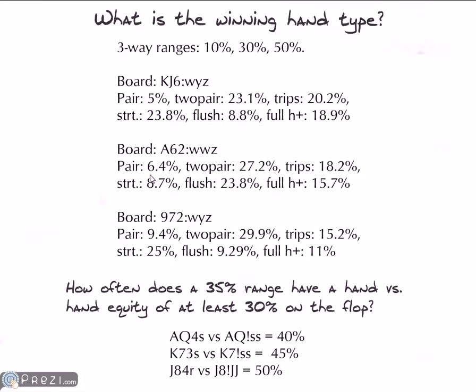So again, two pair, trips and full houses are not as low simply because the set of faces is always there. But now we can see a flush will win 24% of the time, and on most two-tone boards, that's around the number that's going to turn out for a flush. On another connected board, we see how straights are really high again, and since it's a lighter board, two pair is going to be higher, and trips and full house are going to be lower since there are fewer sets again.